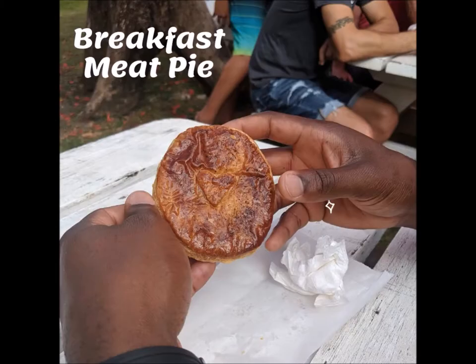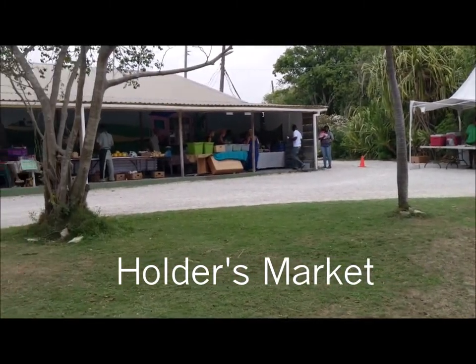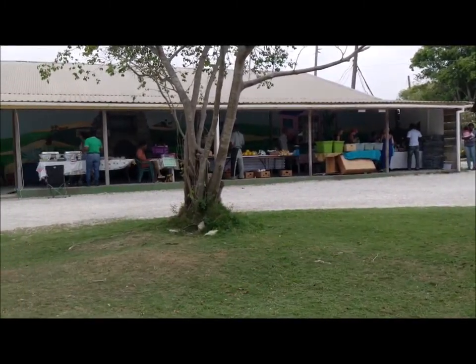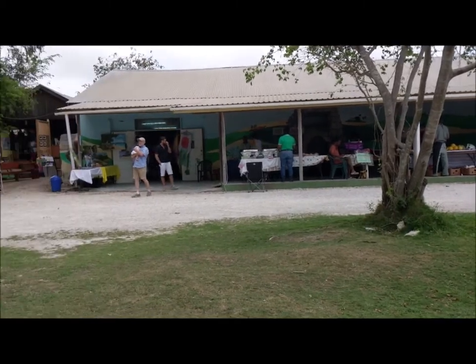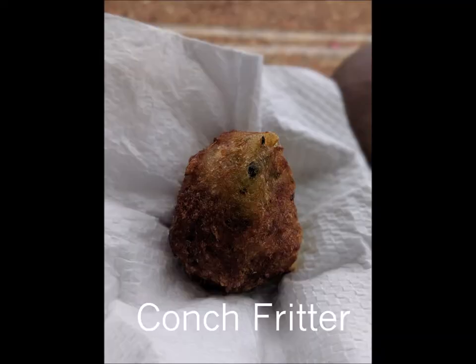And then we went to Holder's Market, which is where we were able to have our first fritters. So you'll see a picture of the fritters here. I ate them. They were very hot. They were very tasty. So I'd recommend you getting them. It's almost like a hush puppy for those of you who know what hush puppies are.